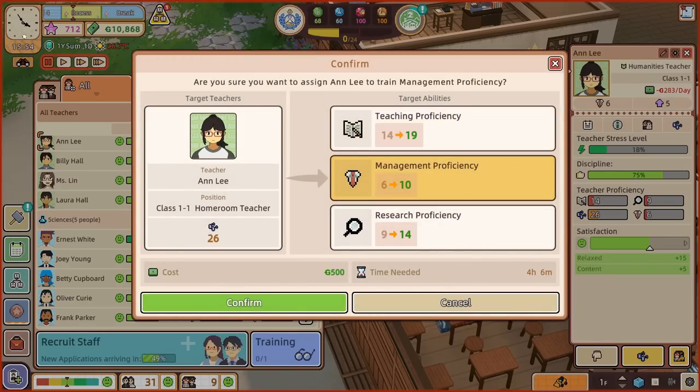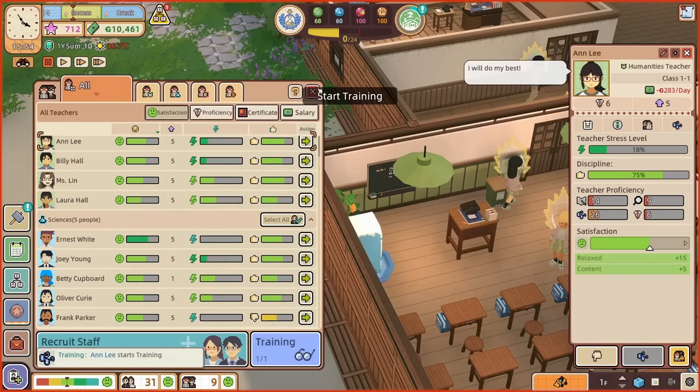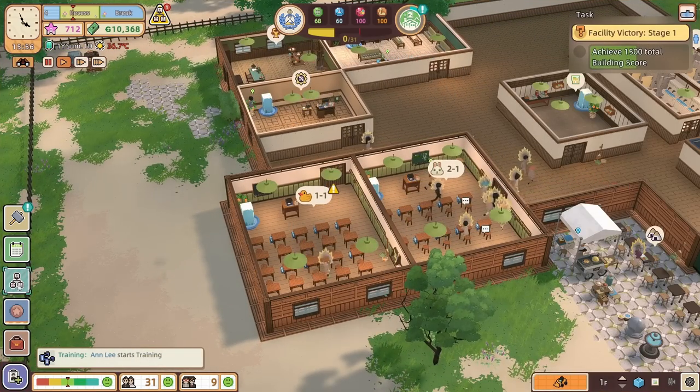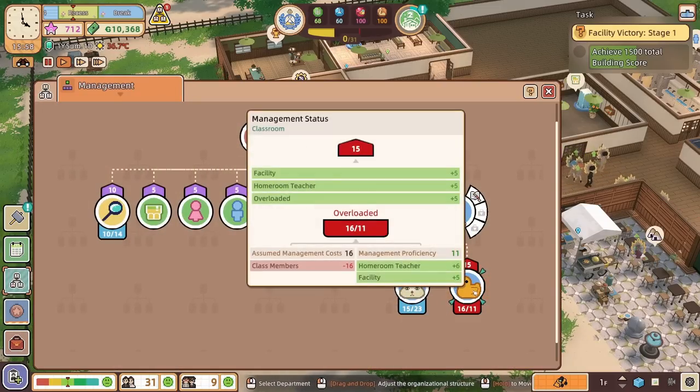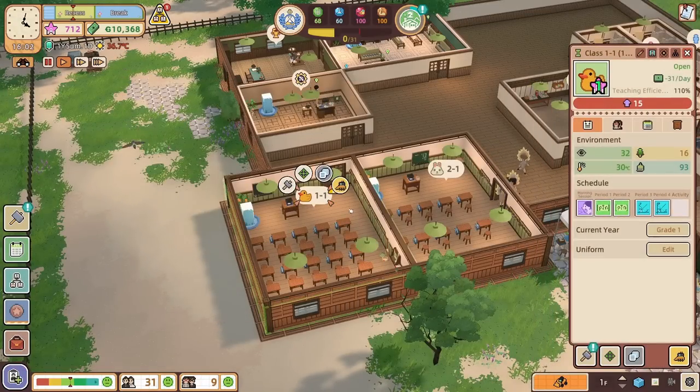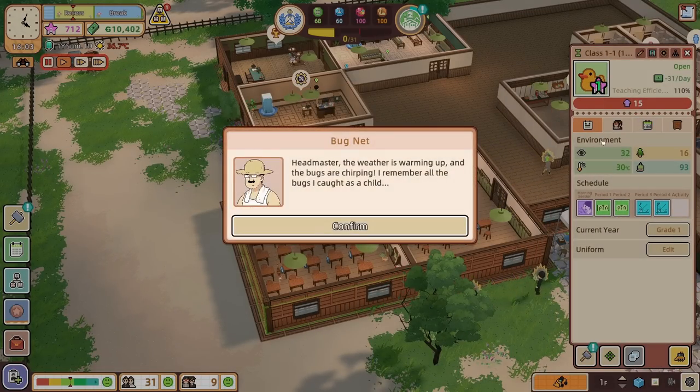So 4 hours, 6 minutes. That'll be done at some point tomorrow. So confirm that. At the moment, that classroom is going to be a bit overloaded. It's going to be a bit sort of heavy on the numbers, because there's quite a lot of people in there now. We've got, how many students have we got?